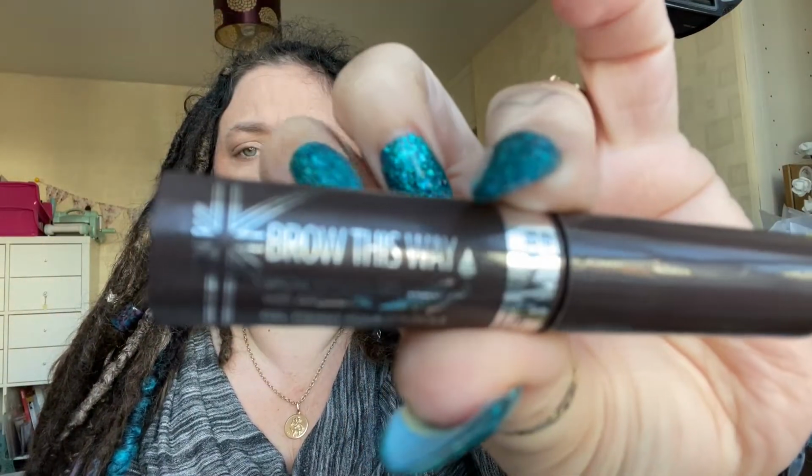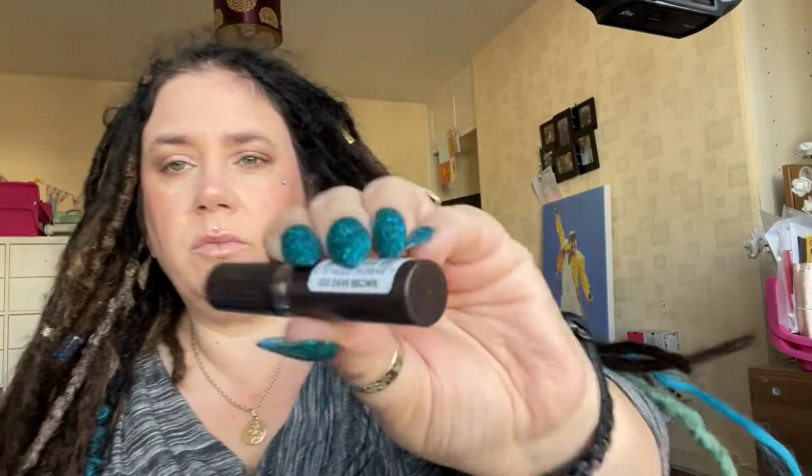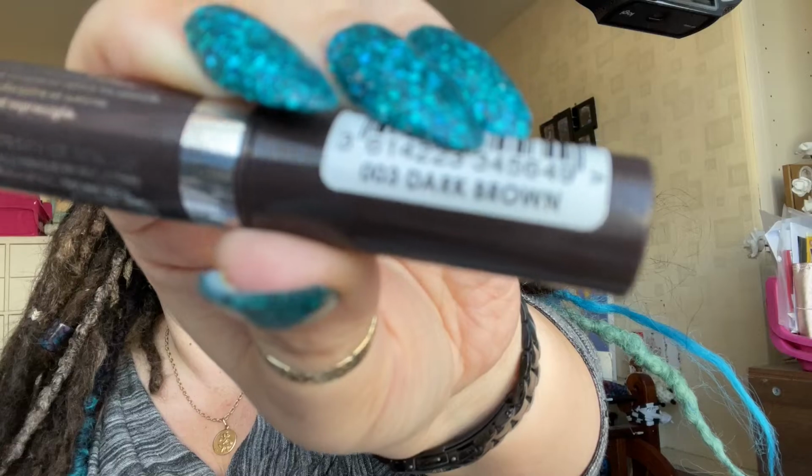Now I move on to the liquidy shit. So I use Brow This Way, and it is the 003 Dark Brown. Give it a good shake, and this is a brow mascara. It's actually got a spoolie brush in it, like your mascara does have. And the trick is to just very, very lightly coat your eyebrow hairs, really. And sometimes it comes out a little bit clumpy, so just keep at it until you've picked them all up.